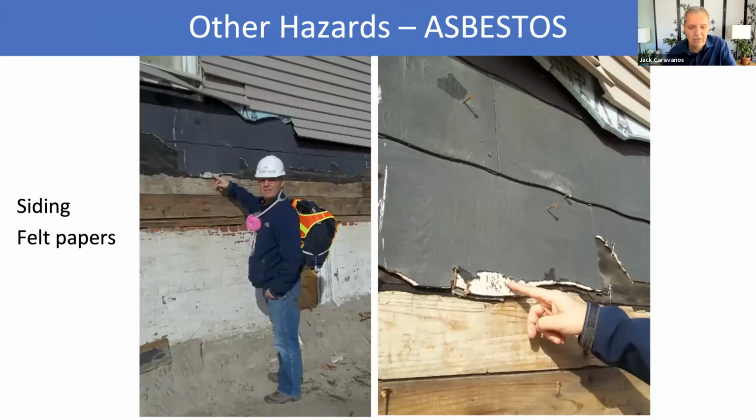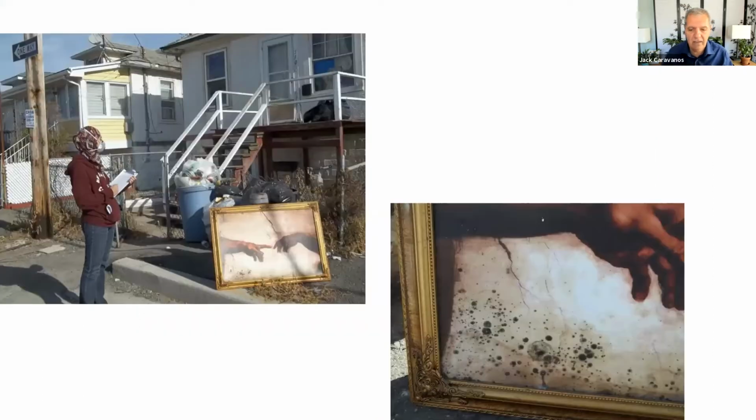And this is just a picture of the many different layers that a house may have. In addition to having lead paint, this has several layers of asbestos sheeting on that. And I'm sad that this person threw out this frame because of a little mold growth on the paint. It's not an original, I know, but it could have probably been salvaged.